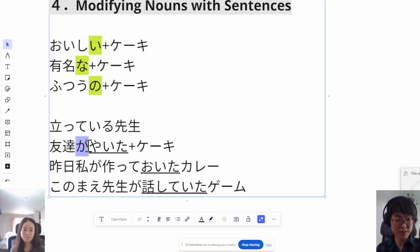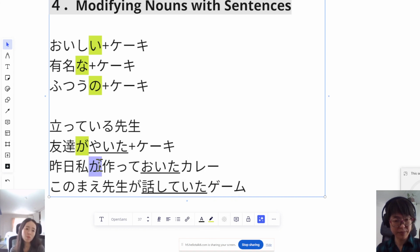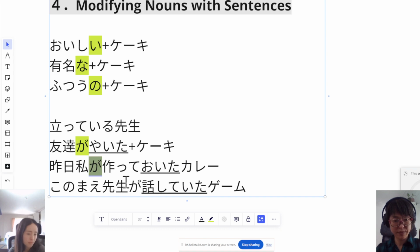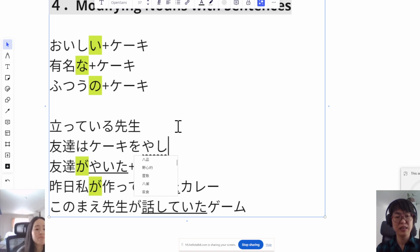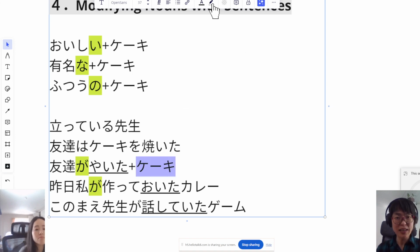Why? So, always the ga particle. Okay, the original sentence would be 友達はケーキを焼いた, right? But now you want to modify cake with this sentence. So in 友達はケーキを焼いた, cake is going to become the end of the phrase, and 友達は and 焼いた are going to be in front.